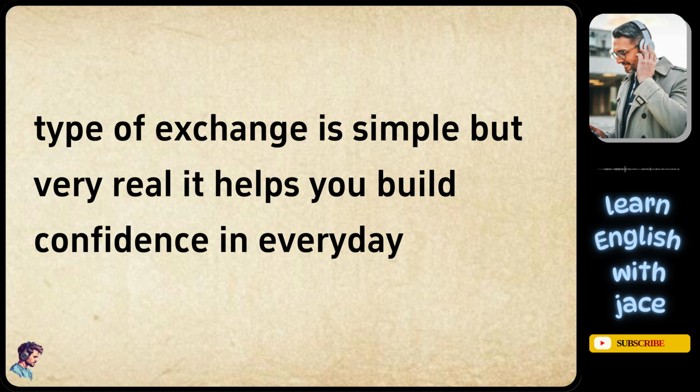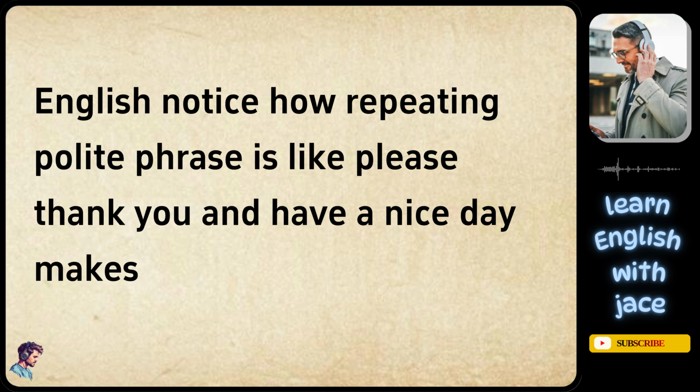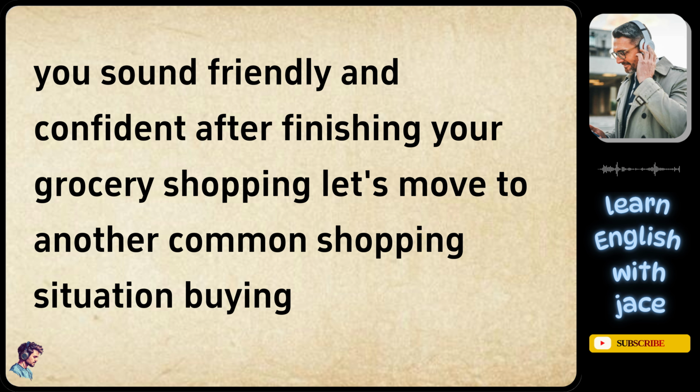This type of exchange is simple but very real. It helps you build confidence in everyday English. Notice how repeating polite phrases like please, thank you, and have a nice day makes you sound friendly and confident.